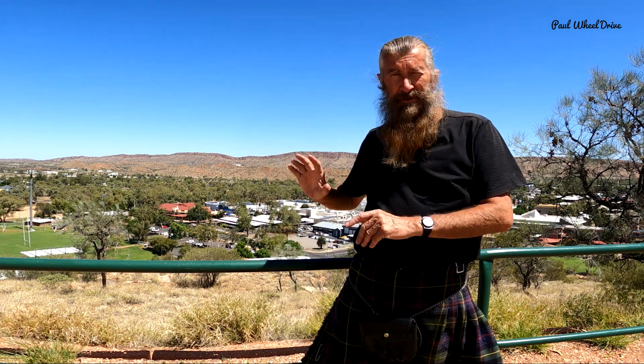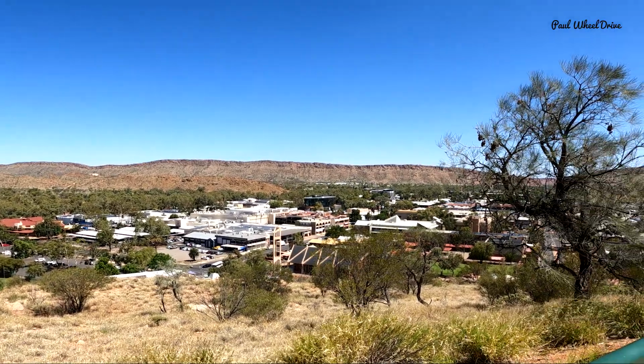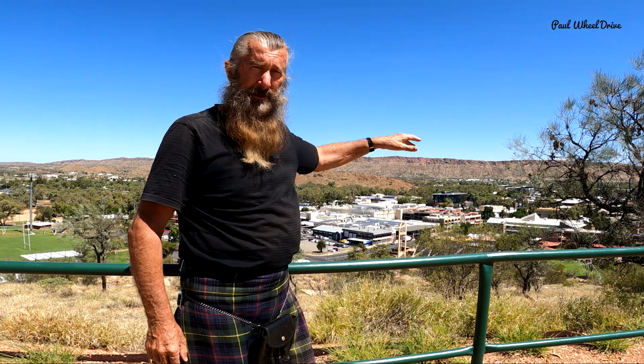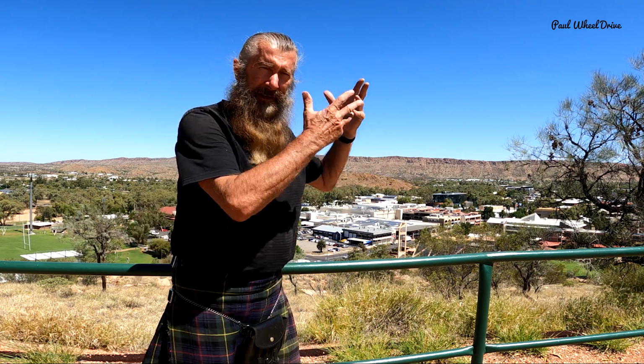I'm up on Anzac Hill. Now, what you might be able to see behind me, Anzac Hill is used as the kind of lookout for the town. Gives you a real overall view of the town. It's great. Just immediately behind me on this side is the shopping precinct, and you've got all the big department stores, Kmart, Target, and any other big ones.